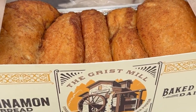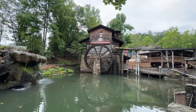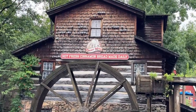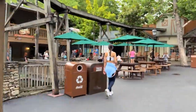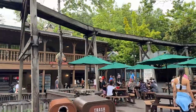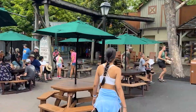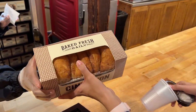Also, multiple people can eat out of one cinnamon bread. It is quite a portion, so definitely if you go to Dollywood, don't leave without trying the cinnamon bread. This is a staple and something that they make fresh right there on site, and I believe getting it at the grist mill is definitely the way to go. Now, you can get it at multiple other locations throughout the park as well, but right there, there's something special about it. Definitely worth the little adventure over to the grist mill, and it gives you a very nice experience.